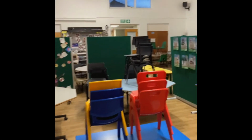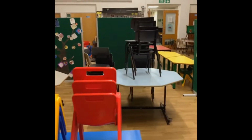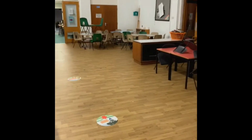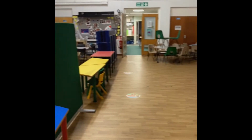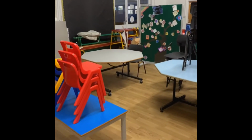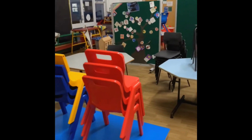Okay, no change in the hall, apart from the fact that we have resurrected our 4 bubble zones. So Jo has set that all up ready, has cleaned it all down, so we're all good to go with the children coming in to the lunch hall, ready for their dinners.